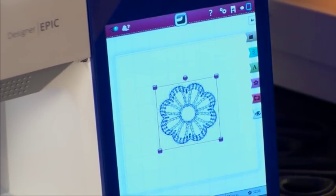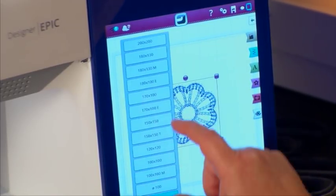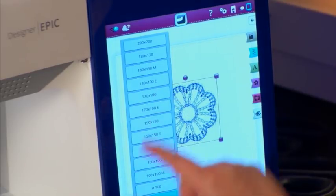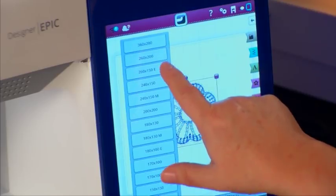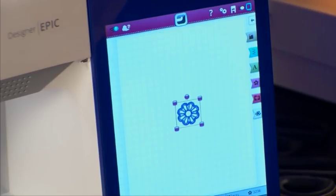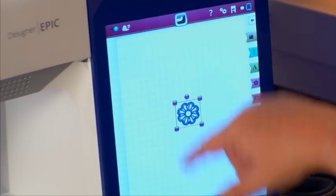It's ready to sew. Before I sew, I just need to pick my hoop size, which is 260 by 200. It says it on the hoop. That's why I'm peeking. That makes it really easy. Oh, I see. You peeked. I peeked. Okay. And I've selected my hoop.